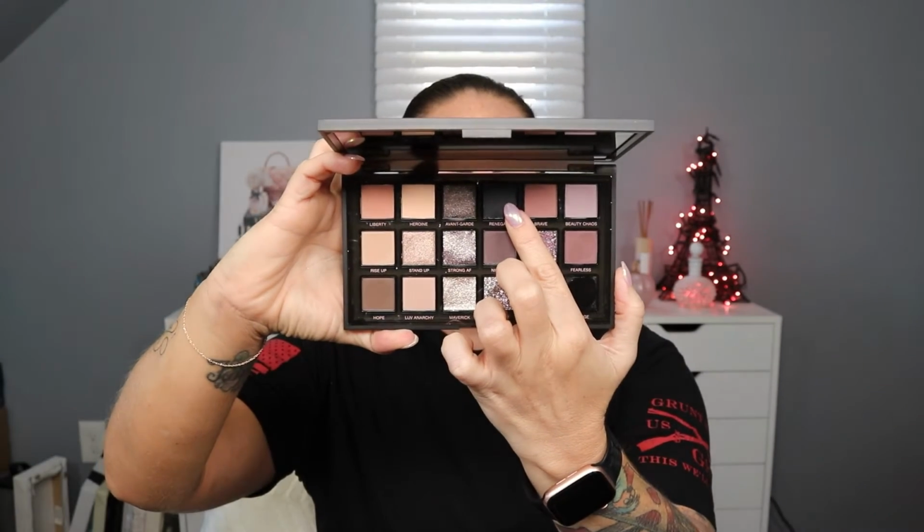Kind of cool toned right now. Going into the shade Renegade. This one, I'm gonna switch over into my compacted smudge brush. I'm gonna pack it on and then blend it out. But I've been using a lot of like deeper shades, especially for my Halloween looks. I only did one Halloween tutorial, which was the Vampire Glam. But when I did my Freddy makeup, it was very similar to my Vampire Glam.